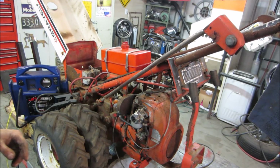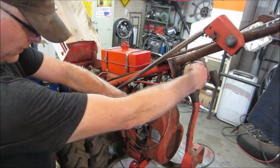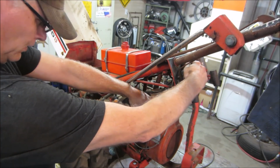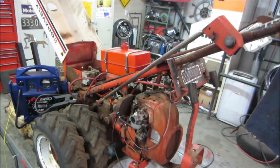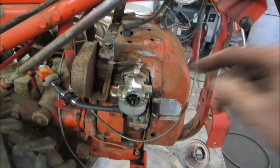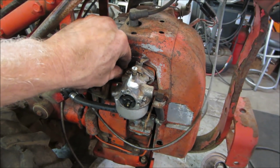Let's go see if she fires up and how she sounds. Should be able to go right with the key now. Choke my fingers. Or no choke. Sounds pretty good, actually. I'm gonna bring her down. It's on idle, so let's do the idle one. Run it until it screws up.